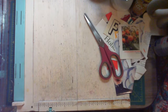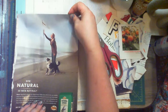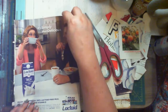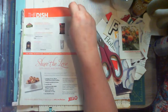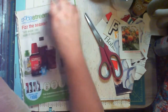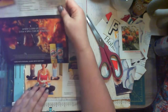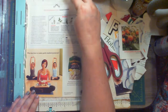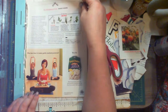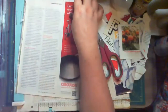Hold on. I'm pulling off some of this stuff because we're almost to the end of this one. There's the less than a pound cake because that's like the light version. And I'm sorry, but if you're going to go for pound cake, you might as well go all the way. Unless you're diabetic, then you probably shouldn't do that. She's peeling potatoes. Who has time to? Everybody has time to make garlic mashed potatoes. Ugh, healthy wheat cracker. I don't like Wheat Thins. They're like little Brillo pads for your tongue.